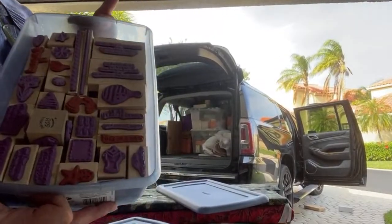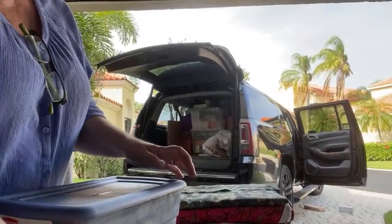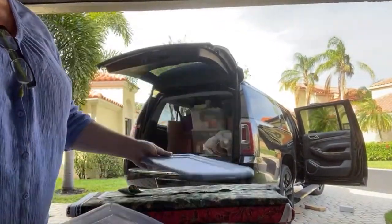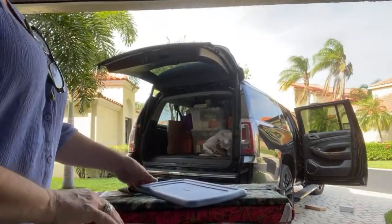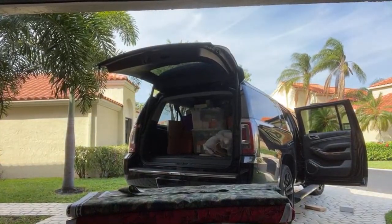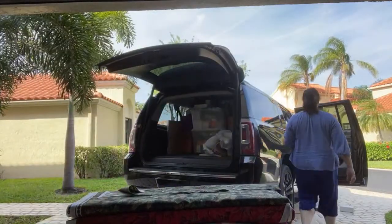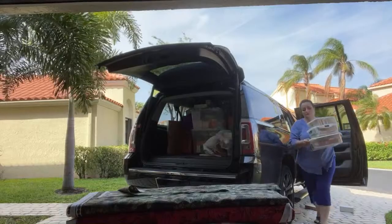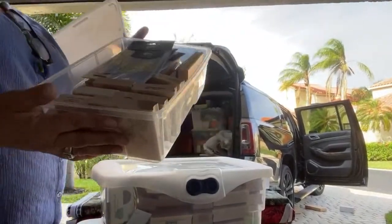Woo! Pretty stamps. Purple ones. Whole tub full of them. This is just, I don't know what this is, some sort of laminated something. This is, I guess, more stamps? Yeah. More stamps. More stamps.